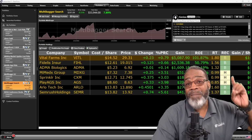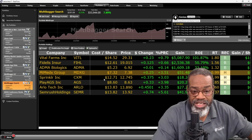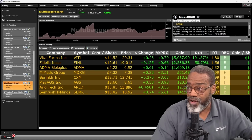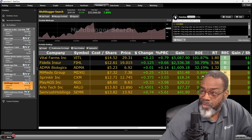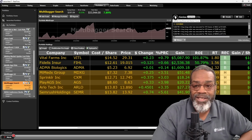And then we've got my new picks for this portfolio right here. MDXG, CXM, AGS, ARLO, and SEMR. And so far, since I put them into the portfolio, they're up already. Let me move out of the way a little bit. They're up already as far as return on investments. One of them is already up 1%, and I just put it in today.